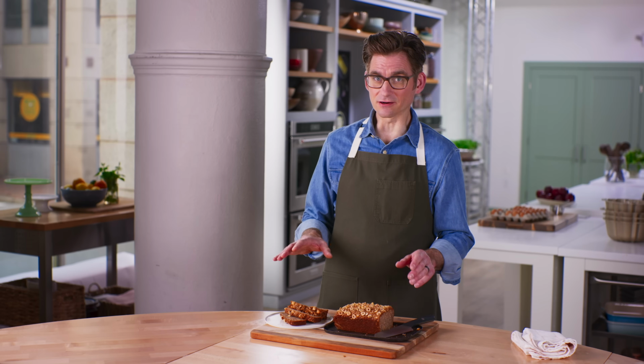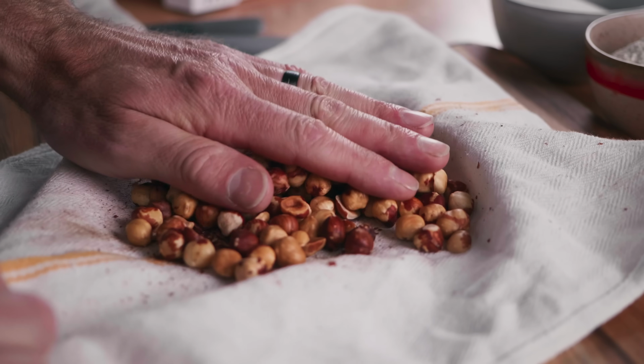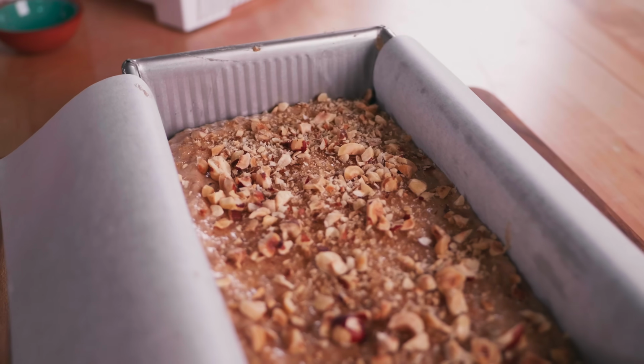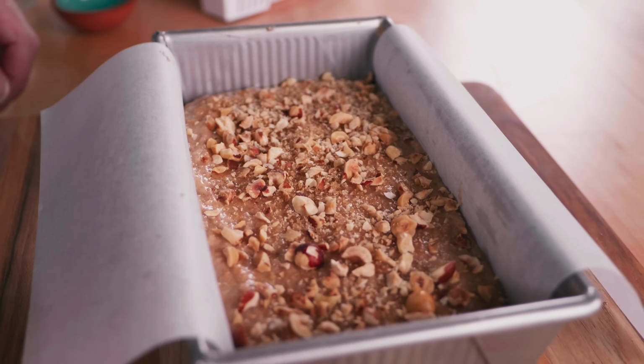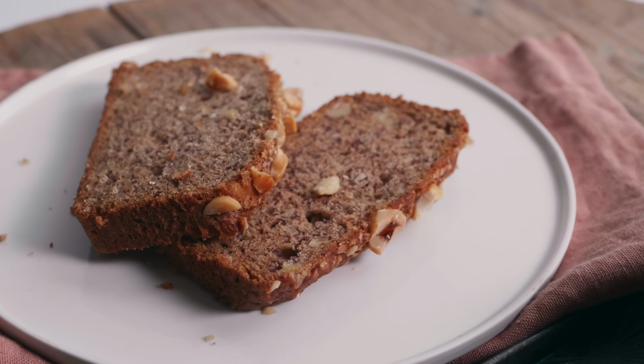It's remarkably tender, it's really moist, and it has this amazing, very unique flavor because of all the hazelnuts ground up in there. A little bit of cinnamon, the vanilla, and it's vegan. This is the kind of bread you can make on a Monday morning, and it'll keep fresh for school lunches through, well, at least Wednesday if it lasts that long.